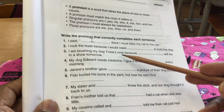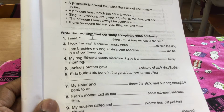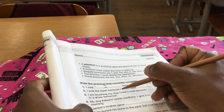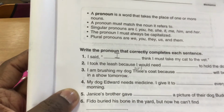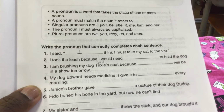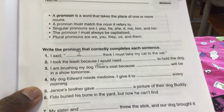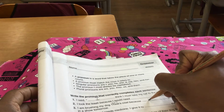Now, let's look at number 3. We'll do a different one. Okay, I want to go over the name, Trixie. I am brushing my dog Trixie's coat because blank will be in a show tomorrow. Trixie is a girl's name. Okay, so I'm just going to write girl over Trixie's name so you know that this is a female we are talking about. So if Trixie is a female, what is the correct pronoun we should be using? Let's have a look. I am brushing my dog Trixie's coat because she will be in a show tomorrow. So the pronoun I'm writing here is she.